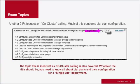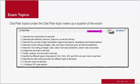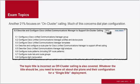The 21% is for configuration, and this is really dial plan configuration. So 21% here is discussing dial plan configuration, and 25% here is covering the dial plan. Together that's 46% of the exam on dial plan. That's the piece that you really need to know the best if you have a hope of passing this test.